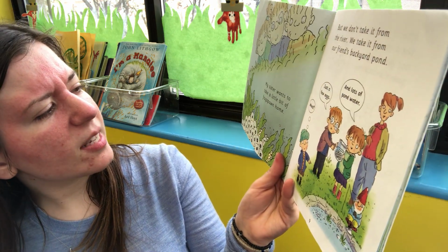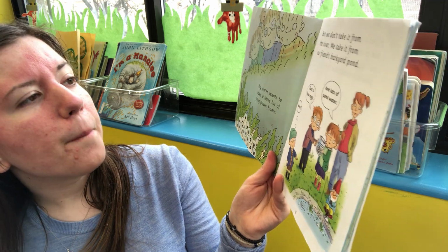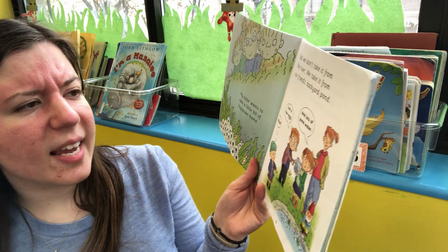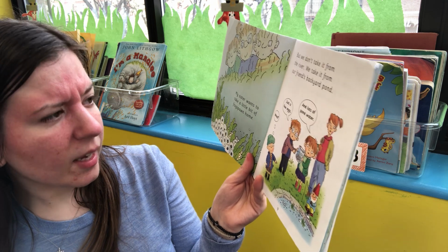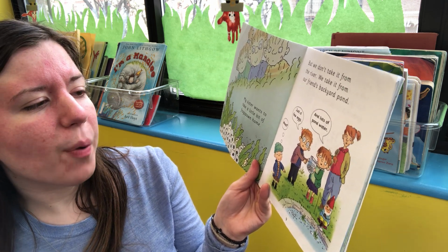My sister wants to take a little bit of frog spawn home. But we don't take it from the river. We take it from our friend's backyard pond. We take just a few eggs and lots of pond water.